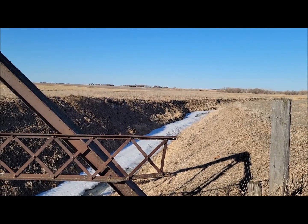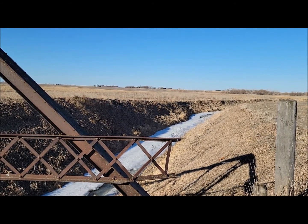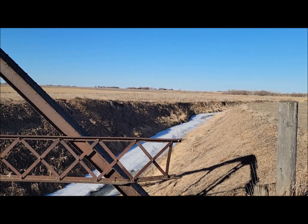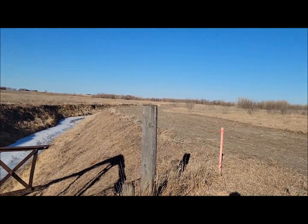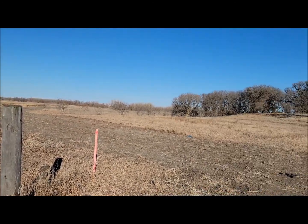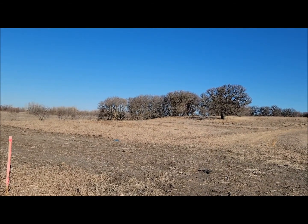Boy, can you hear them geese? They sure been noisy out here today. So looking off to the right, up and around, back up to the hill up there, that's where we were standing facing west, and that's where the observation deck is.